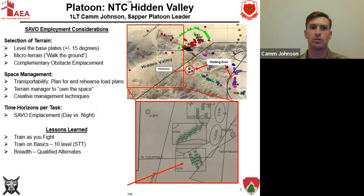Next is space management. So the transportability of the SAVO base plates allowed my platoon to be effective independently resourcing the materials necessary to establish this defense once the entire mission kicked off. We had to discuss how to properly load the LHS, PLS, everything that Captain Schultz just walked through to conduct this breach and then immediately transition to establishing the SAVO defense.